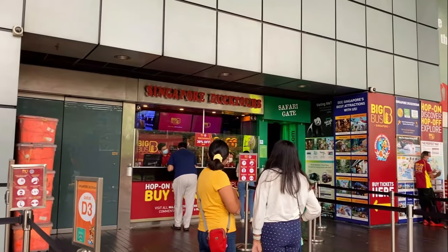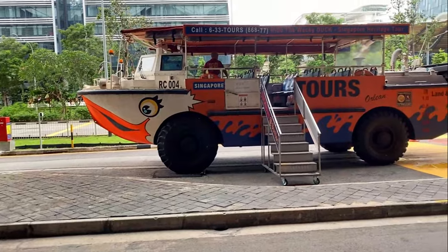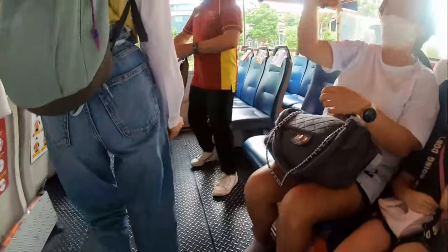Well, we've decided to do something special, something we've never thought of doing before. Today, we're going to explore Singapore by land and sea. This is the Duck Tours from Suntec City. This unique vehicle, we've seen it before, many times in fact. And now, we've decided this is the time for us to give it a try.